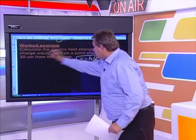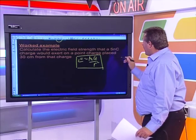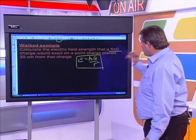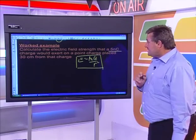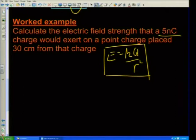Okay, so here's my example. It says calculate the electric field strength that a 5 nanocoulomb charge would exert on a point charge placed 30 centimeters from that charge. Can you see now how the question has been styled, that we have to now target that particular equation to do our calculation?